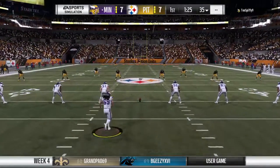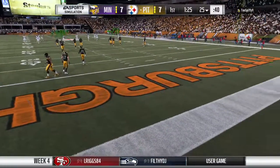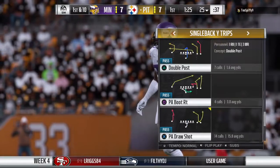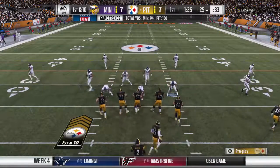So a tie ball game here as the kick's away. And this will not be returnable. It's out of the back of the end zone for a touchback. Pittsburgh's offense now heading back out onto the field. And they're hoping to redo their efforts in the last drive when they got into the end zone.